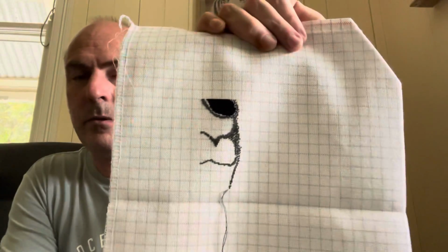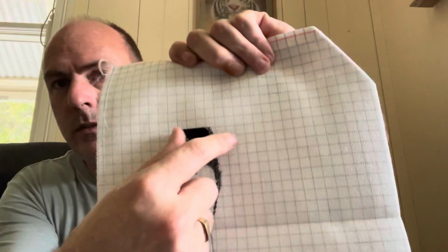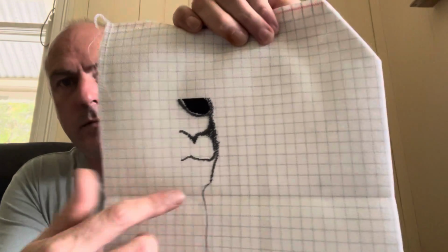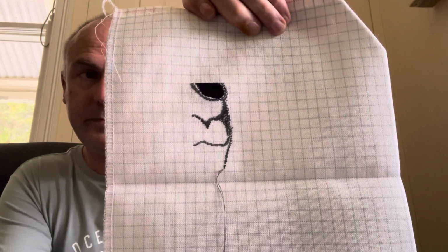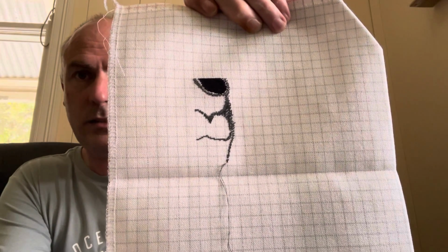Sorry about the truck going past. And this is where we got to on there. So page 1 is only really thin for some reason, and then the rest is bigger. So I want to complete page 1 and maybe do another full page on this one for this year's goal. And this is on 28 count easy guide, and I'm doing it 2/1 10 stitch.